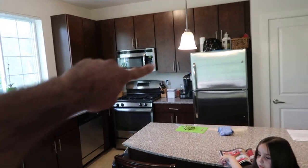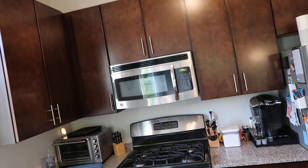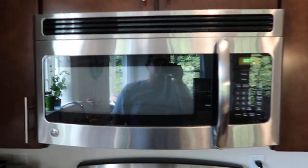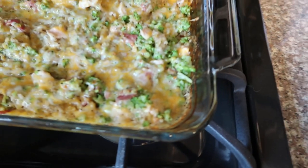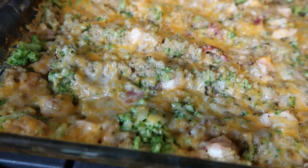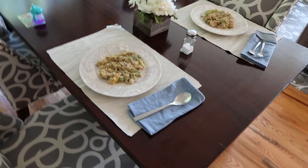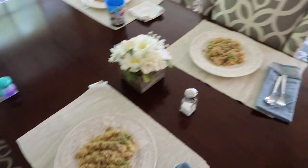Excuse the noise, the microwave fan is on. It goes on automatically and I can't turn it off until it wants to turn off. It's usually not too long, but today it is for some reason. This fan is still going, but that's the dinner. I think it looks really good. I'm excited to eat this. Ooh, look at that. Bacon, broccoli, cheese, chicken, quinoa. It's annoying, right? Alright, dinner is served.